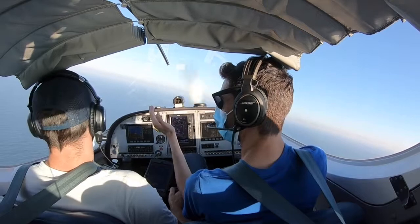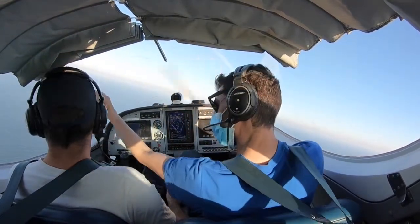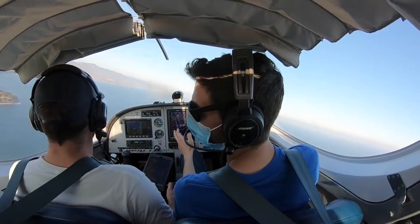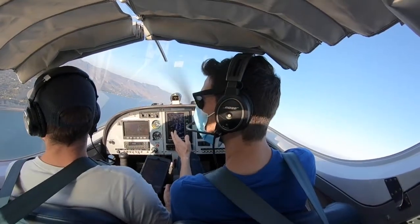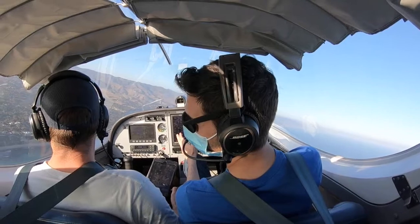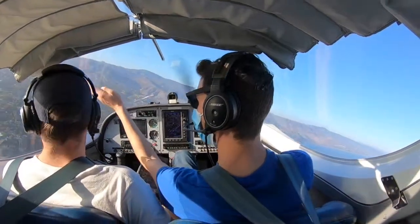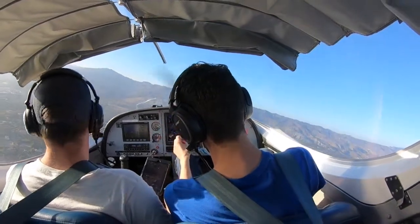Good, so we're coming around to the point of most bank in just a moment here, which is gonna be when we're right abeam this thing. And this is our point of maximum bank, right? Right here. Because we're at the fast side, right? Cool, keep that in there, and then as you start to come around, you're gonna slowly unwind the most bank. Good, okay, cool. We can go ahead and recover. That second one was perfect, nicely done.